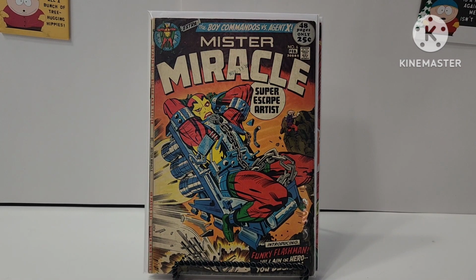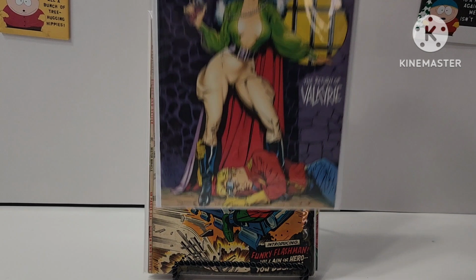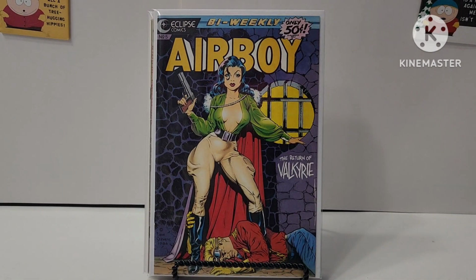All right, this last book, I am so, holy crap. He offered this, and I jumped on it. This was the first book that I said, yes, I want. Now, it's from Eclipse Comics. Man, I looked this over. I was like, no way. There's not 16 pages in this thing. And yeah, there's 16 pages. All right, without further ado, Airboy number 5.